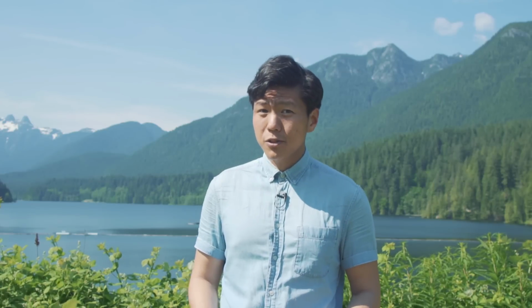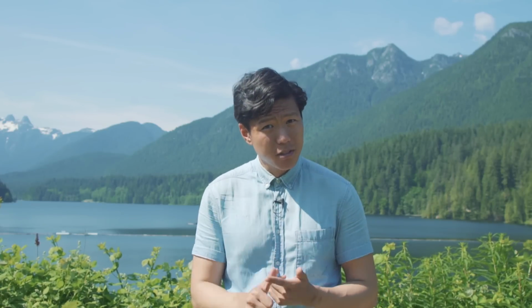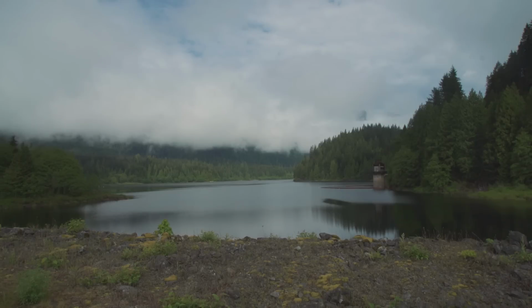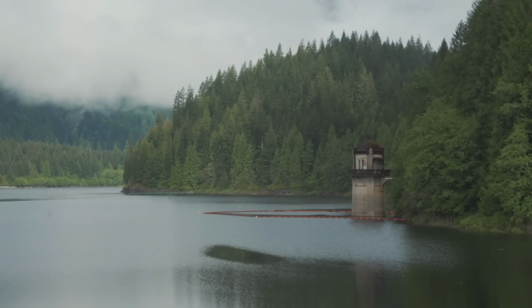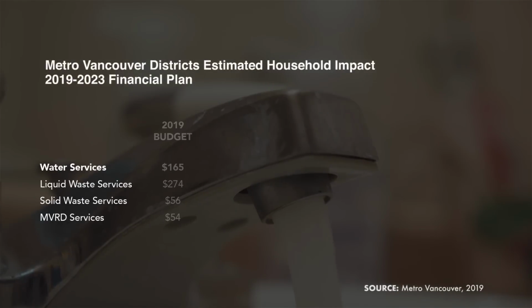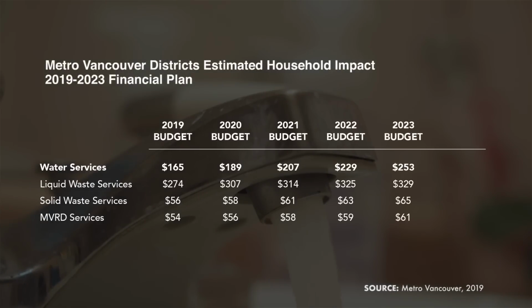The challenge with these solutions? Money and environmental impact. Price tags likely in the tens of billions of dollars, and almost certainly harmful effects on salmon and other wildlife. Right now, we're taking a much smaller step, which is lowering the pipes at Coquitlam Lake to use more of the water there. But even that is going to cost $800 million, which will ultimately be paid by us. Between 2018 and 2023, water service fees in Metro Vancouver are expected to increase by 53%.